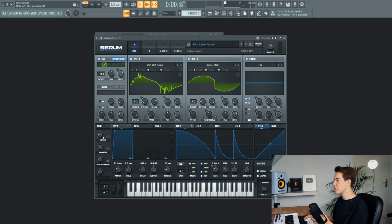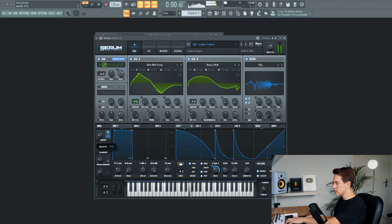And we also made sure for every preset that there are macros, so you can change the sound and make them a little bit more unique. For this one you can change the speed or add a little bit more higher pitch.